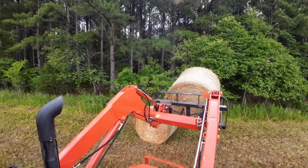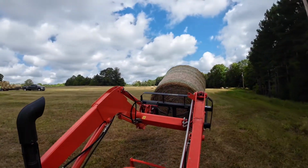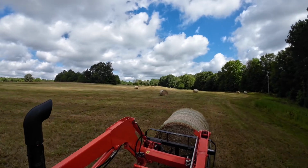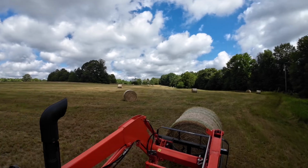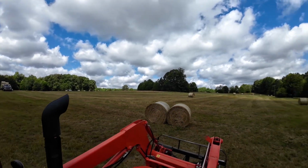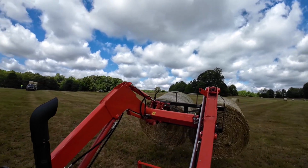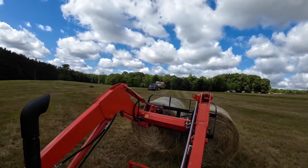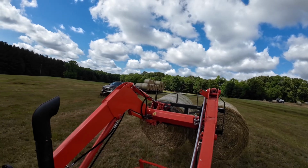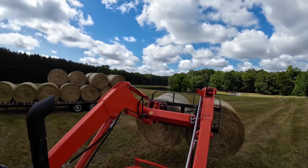Alright, that's not going to be, that's a rye one there. That's not a horse one. I can tell the difference right when I pull up to them. The ryegrass is a lot finer stem than some of these fescue bales. So I can just kind of tell where it came from in the field there. Hopefully we'll get at least 150 or so of these moved today. Let's see here, I think we'll grab 4 more from over here. But we need 6.